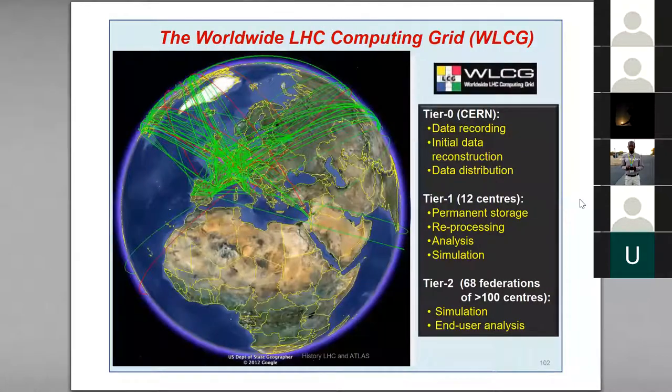So this computing grid had to be developed as well. It is featured in the next transparencies. Just to give you some numbers, there are 12 very large Tier 1 computer centers in different regions of the world, and more than 100 Tier 2 centers where the physicists from the different collaborating institutes can then access the data.